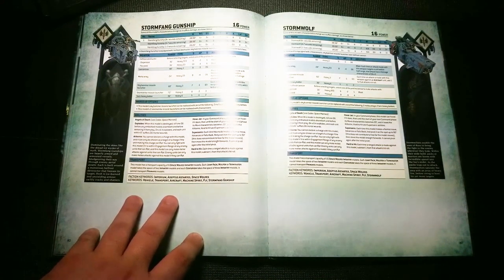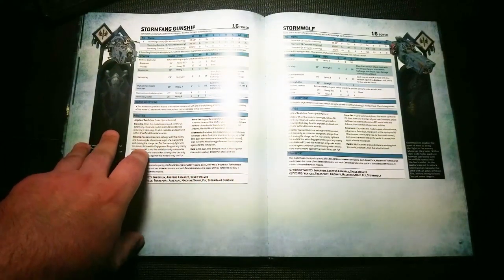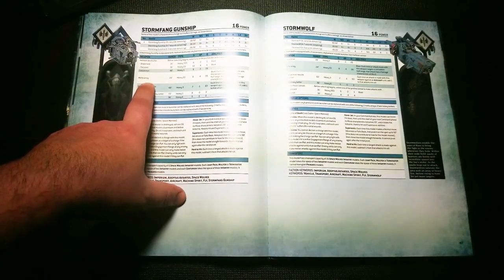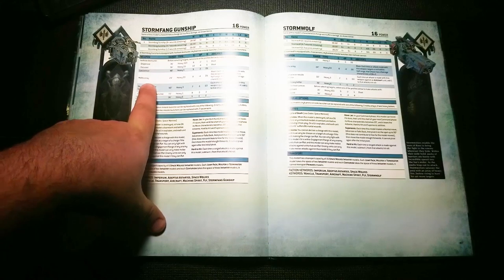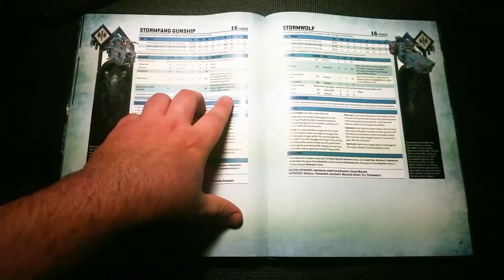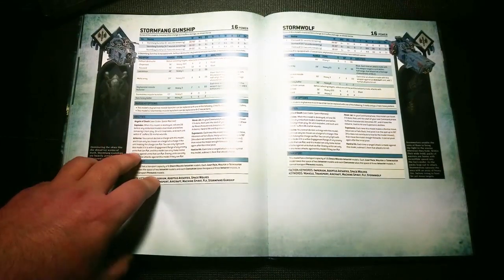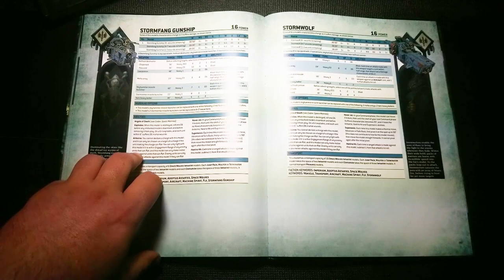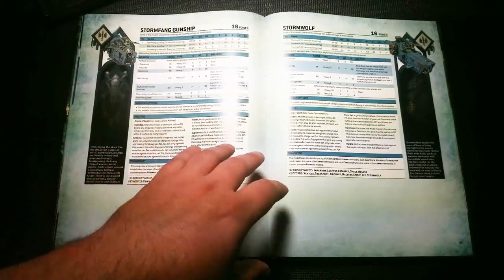I think there's some gaminess you can do with these. I'm going to talk about it in a little bit, but big change. If you thought you were getting two twin multi-meltas back on this thing with the change to multi-meltas, you're wrong. It's a melter array now, Heavy D3, strength 8, AP minus 4, D6 damage, and then it gains the melta special rule, the plus 2 damage if it's within half range. Still good, and the points reflect it, but they are still super expensive.